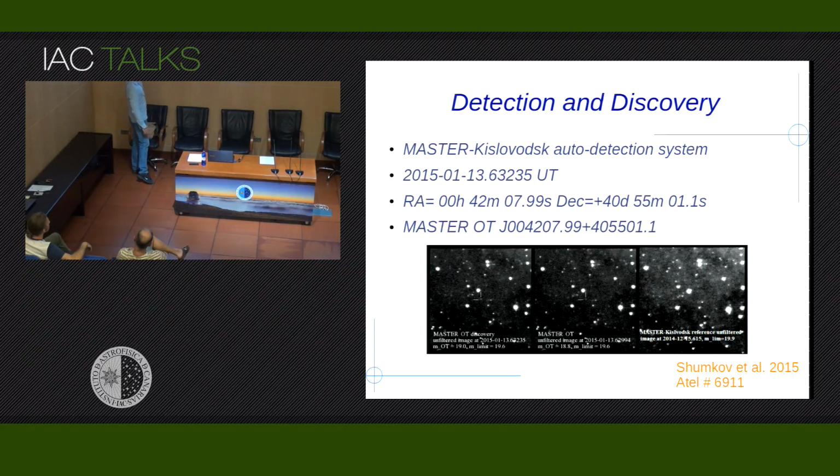Here you could see the discovery images, also compared to a comparison image that was taken in December the previous year, and both images have a magnitude limit of 19.6, and the transient at that time was of a magnitude about 19. So that was an optical transient that was discovered very early during the evolution of the object.